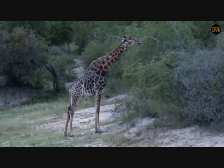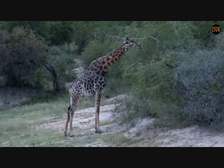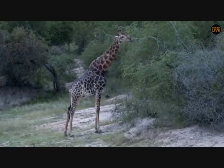Able to feed on very sharp vegetation. You can see the height of it there. No comparison between any other animal.